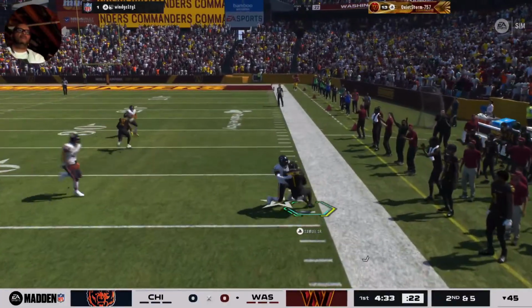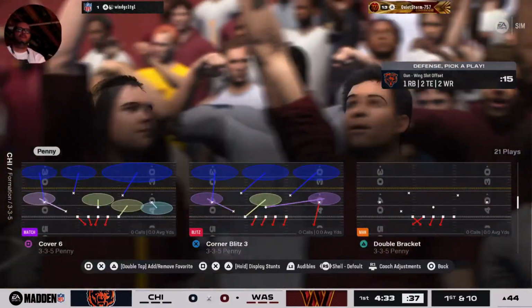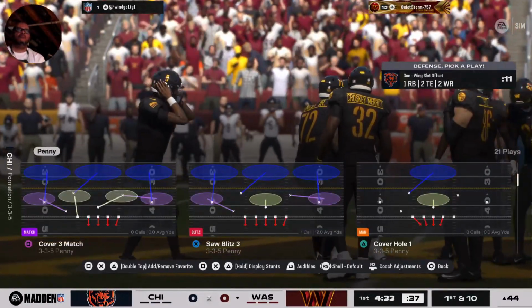Right side is caught by Samuel. That's a gain of 11 there. That picks up the first. Move the chains! Gotta move them chains! Build momentum. Keep that defense on its heels.